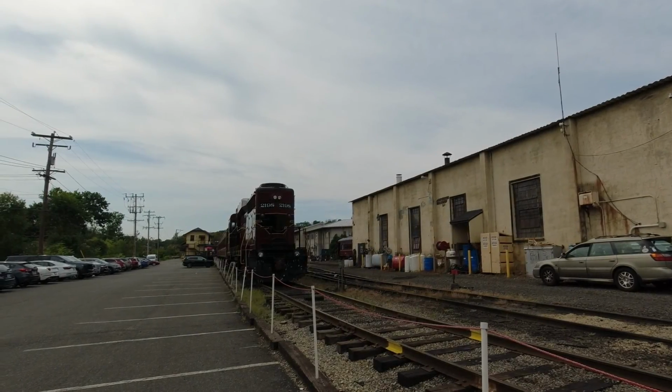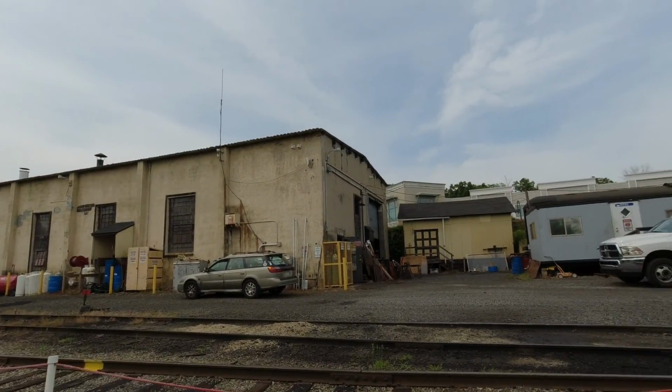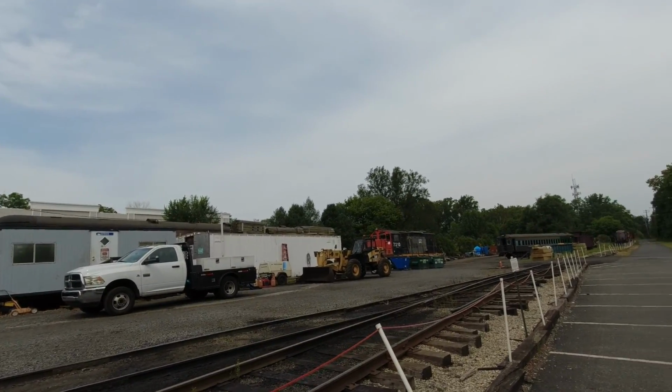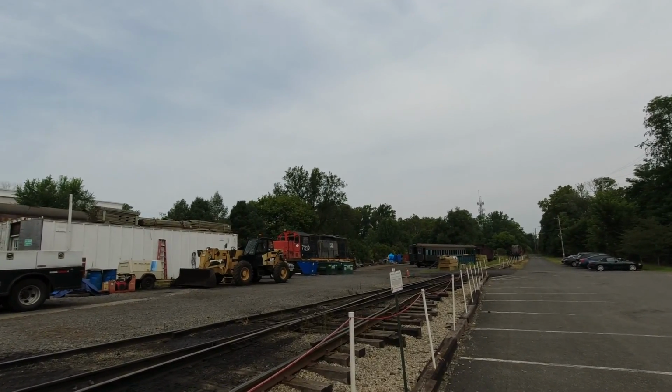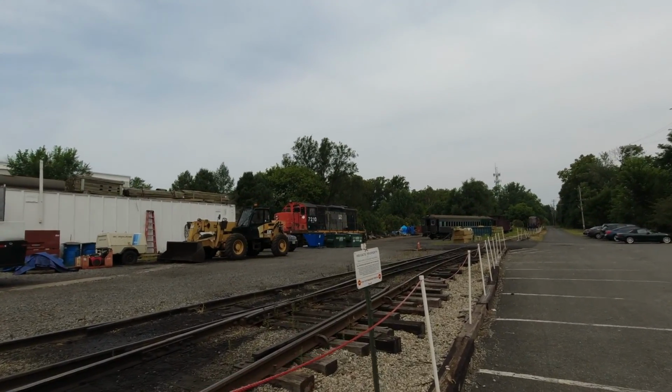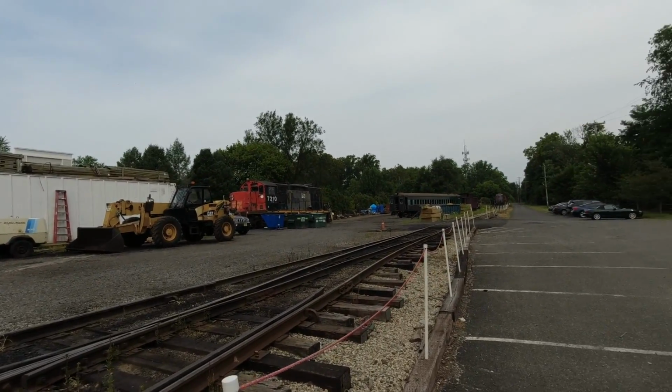I'm going to retrace my steps for you guys. So back behind the 2198, you will find the locomotive shop. And further behind, there are various pieces of equipment that we did walk by on our way in. Now you can't get up close and personal to them. It is posted as private property, as stated right here on the sign. But you can definitely admire it from the parking lot here.